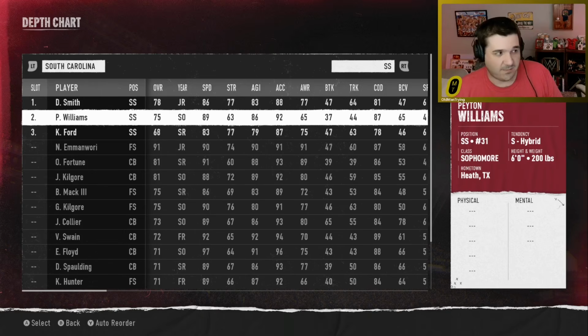Williams is coming back here as well. Peyton Williams, 6 foot, 89 speed. So across the entire secondary, we're all at least 6 feet tall. We're all right around 90 speed. Really puts us in a good position in the secondary as a whole.